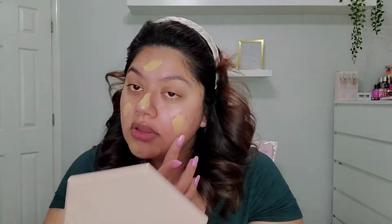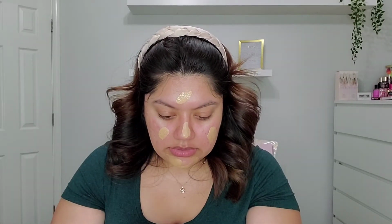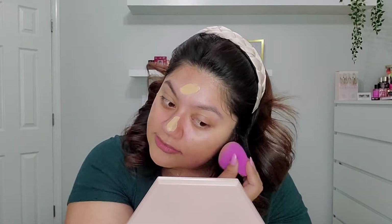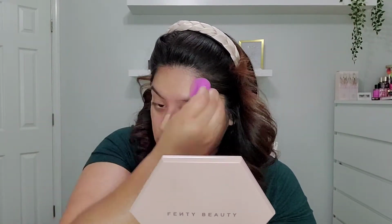It reminds me of the MAC, what is that one called? I don't know what it's called. Did I get rid of it? I think I decluttered it recently. I really can't remember which MAC foundation this reminds me of. I think that's like their full coverage one, like the Studio Fix, I think that's the one. This literally smells like the Studio Fix MAC foundation too. The MAC foundations have a very distinct smell. This even smells just like it.